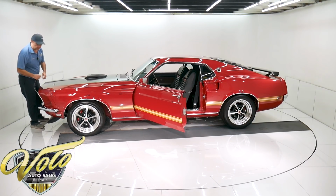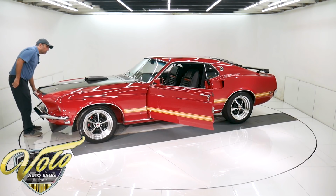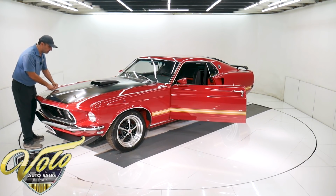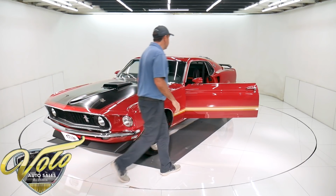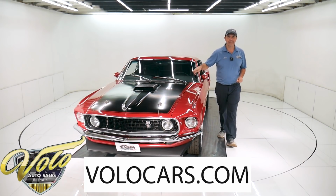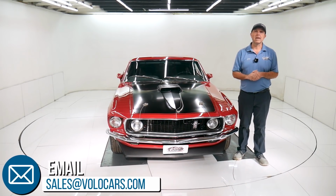Surprised I remembered all that I did. I might have forgotten something, so you can go to the website for a couple reasons. You can read all the specs, but I'm just giving you my impression of this car. If you have specific questions or concerns, go to the website and you can contact the salesman. They'd be more than happy to help you out the best they can. They can get this car delivered to your driveway, and they can also get affordable monthly payments for you.